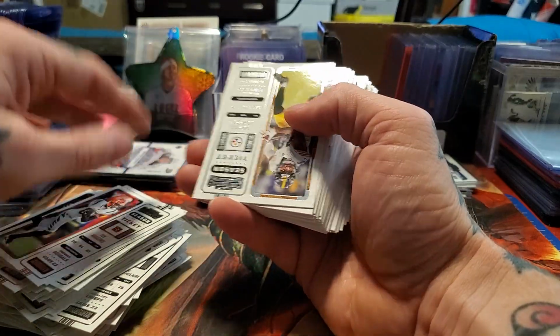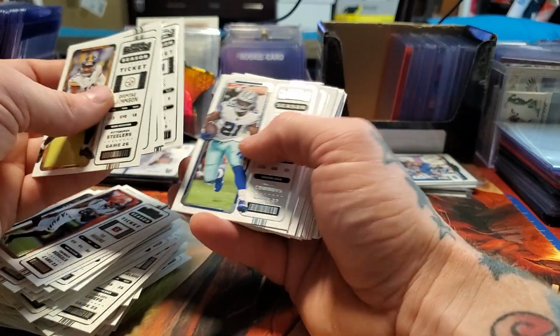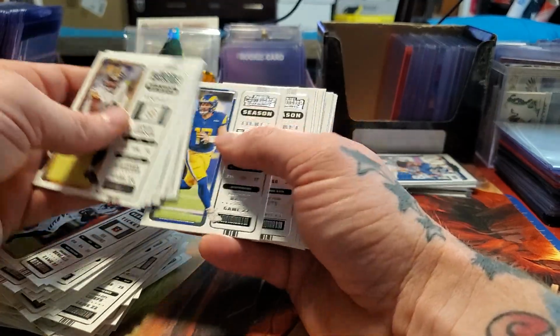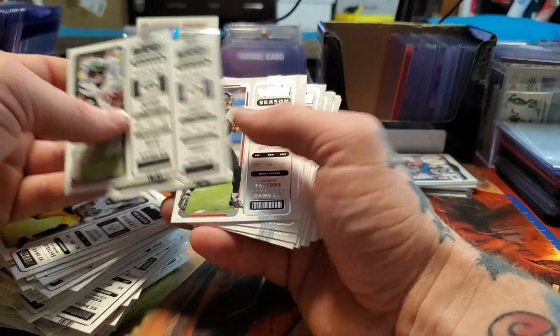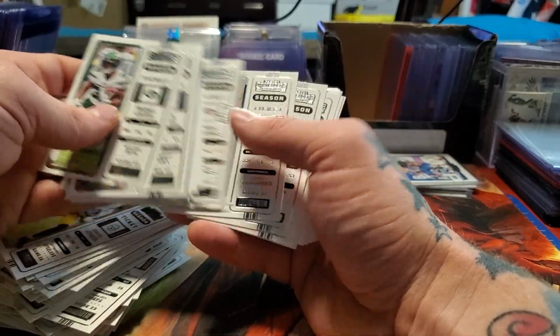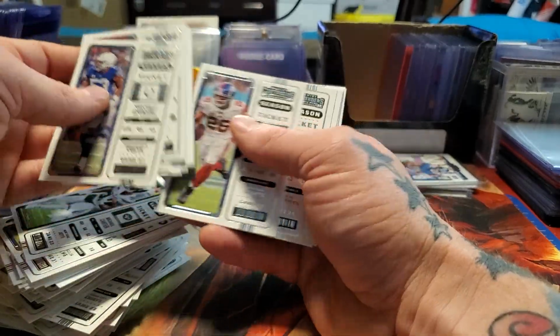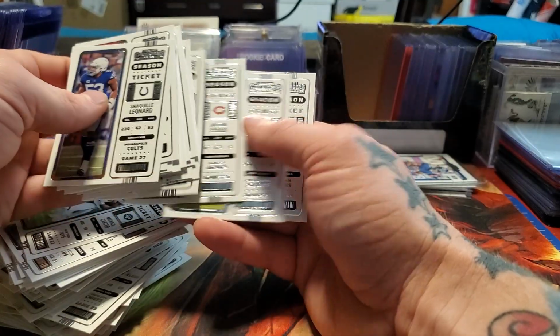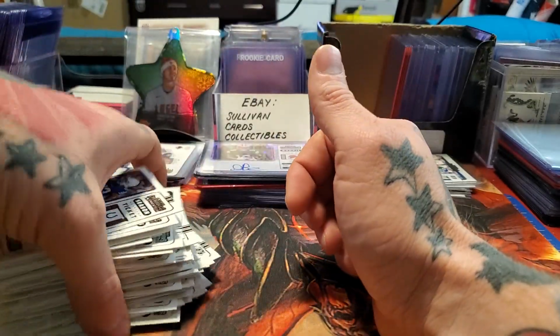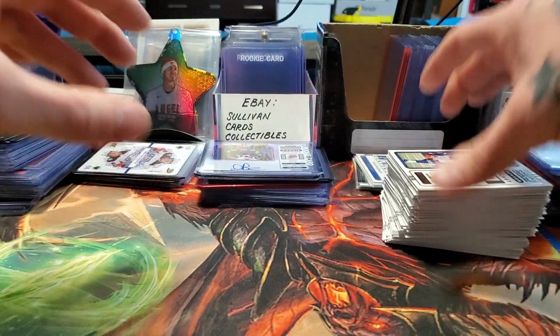And this is a hobby box. This is not like retail or anything like this. I ordered this from Dave and Adam's on pre-sale for like $409. They were going for like $489. So you're talking about almost $500 for this box if you're going to come into the shop and buy this. So that is all just base cards right there.